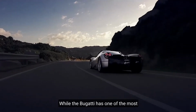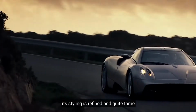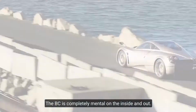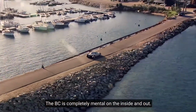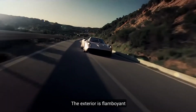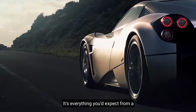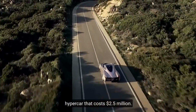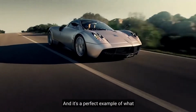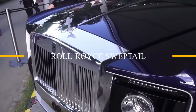While the Bugatti has one of the most extravagant engine configurations, its styling is refined and quite tame when compared to the Huayra BC. The BC is completely mental on the inside and out. The interior is a work of art. The exterior is flamboyant, and the twin-turbo V12 engine draws your attention. It's everything you'd expect from a hypercar that costs $2.5 million, and it's a perfect example of what it means to be a hypercar.